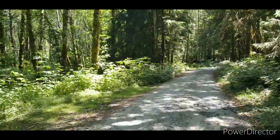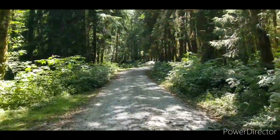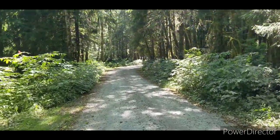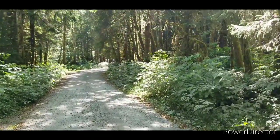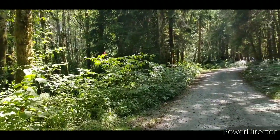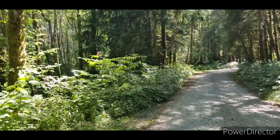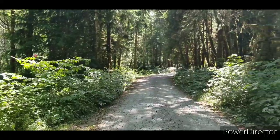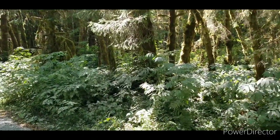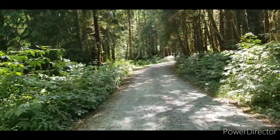There aren't that many spaces. Way too much tree cover for my liking. But it is beautiful here. A lot of birds. There's a little stream that goes through it. I'll have to check that out. I'm close to the coast here. Not exactly sure where.